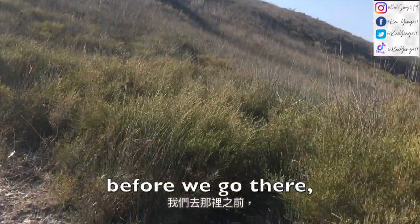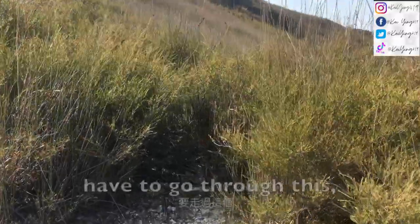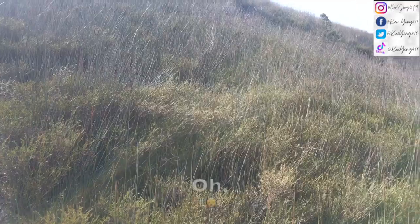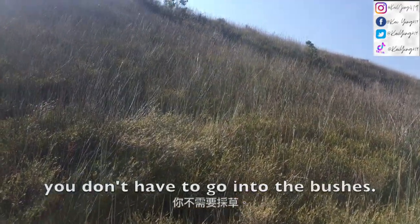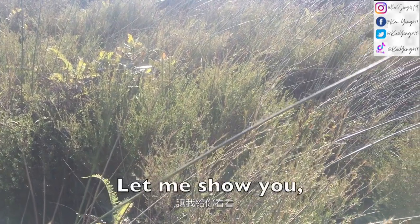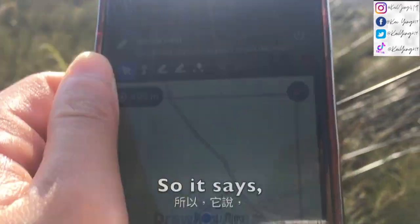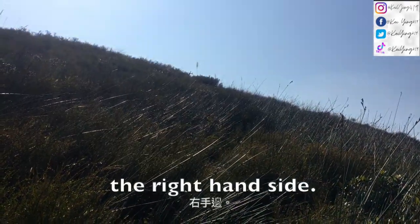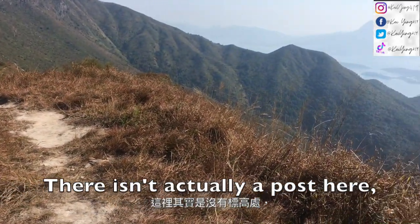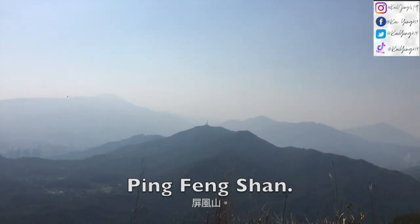But before we go there, we want to go up to Ping Feng Shan first, and we actually have to go through this little trail and up there. Oh, you don't have to go into the bushes. You can just keep going up. There is a crossway here. Let me show you which part of the map we're in now. We're actually right here. So it says we have to follow the right hand side. We're now at Ping Feng Shan. There isn't actually a post here, but I'm gonna fly my drone here to tell you about Ping Feng Shan.